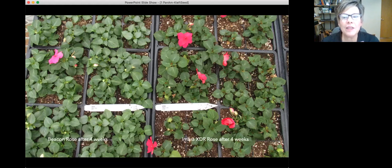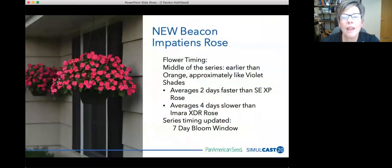And on the right is Amara XDR. It's growing, but certainly looks to be struggling. So on the left, take a look at Beacon Rose. It's got healthy green, and it is continuing to thrive. The next thing will be about the phenotype. What are the characteristics that Beacon Rose offers?